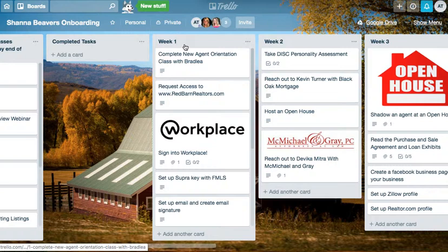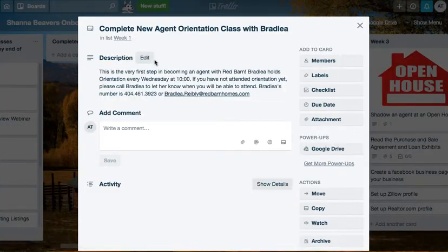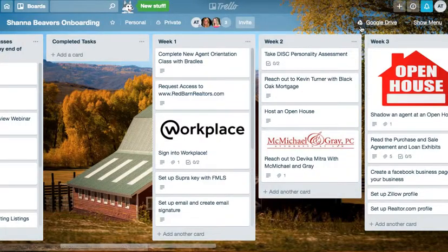Here you see week 1. So we have week 1 through 8 different tasks that we want you to complete. Week 1 is really important. We want to make sure that you schedule your new agent orientation class with Bradley. Again, if you click on each of these cards, you'll see when orientation is, how to get in touch with Bradley, all of the important information as far as that's concerned.